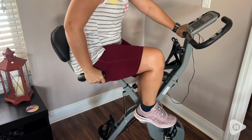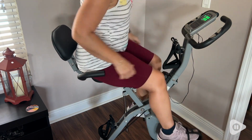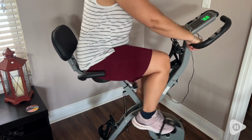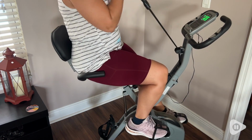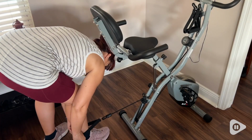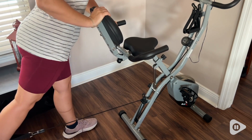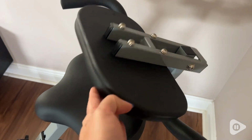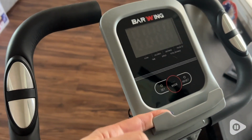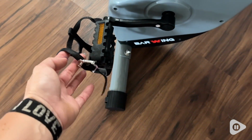It has a 330-pound capacity, 16 level magnetic resistance on the bike, and it has a monitor to help track your time, your speed, your distance, and your calories, plus a little area to hold a tablet, a book, or your phone. So even though it has a small footprint, it does not skimp on all of the features that you need in a stationary bike. It even has resistance bands for your arms and legs.